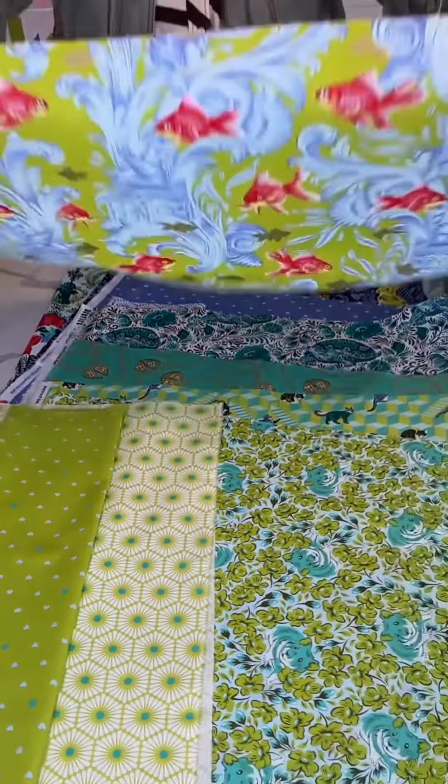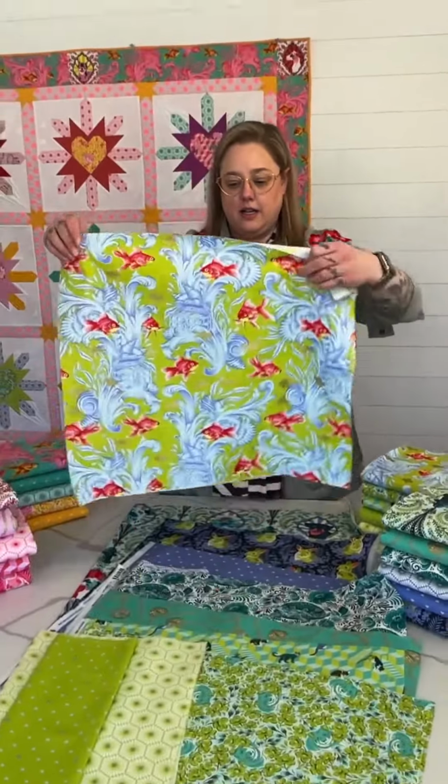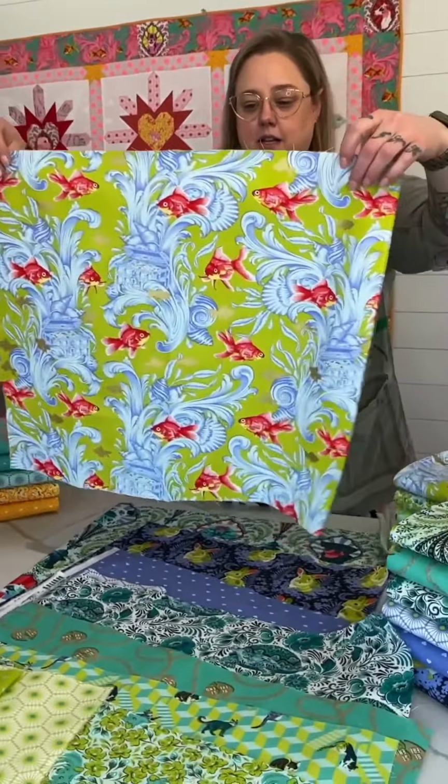I don't know what it is about these fish. Will you hold the fish up and just let it shimmer? You can totally see it. Yeah, that's really cool.